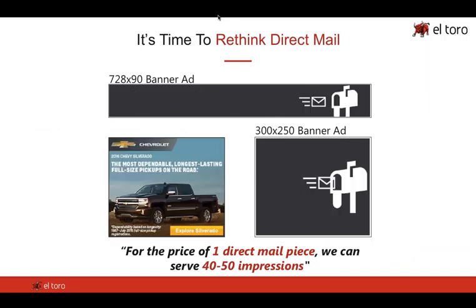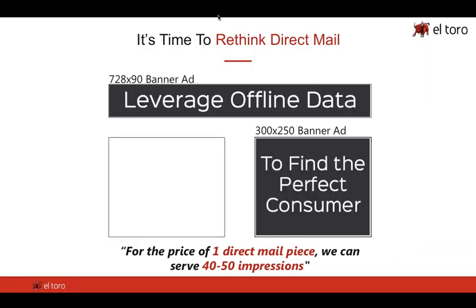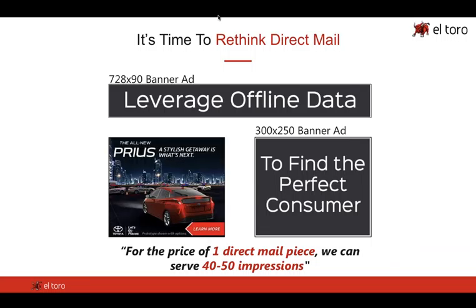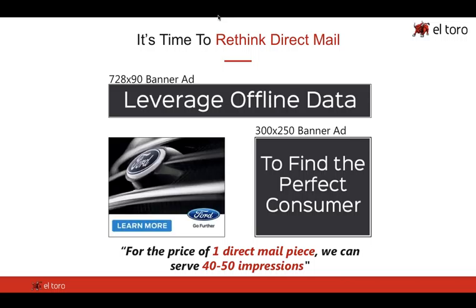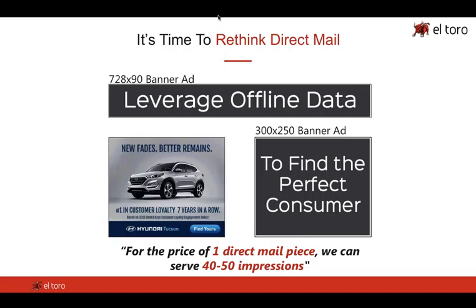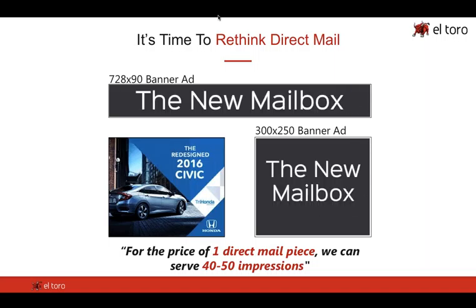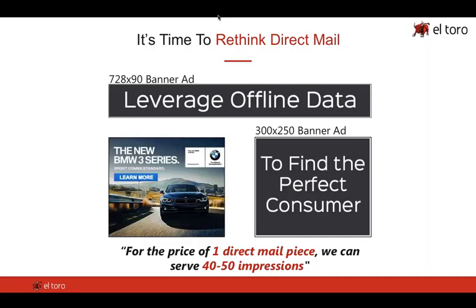A lot of agencies and clients that we talk to, I try to get them to not only rethink the way they think about direct mail, but also banner ads. And a lot of the agencies I'm talking to anymore, I'm trying to get them to think of those ads as you browse the internet. Don't think of those ads at the top of most websites just as banner ads anymore. Start to think of that as these people's digital mailbox, your target's digital mailbox. That's prime real estate.